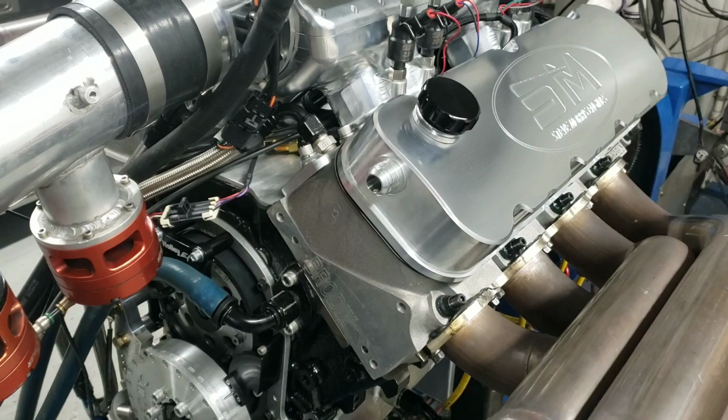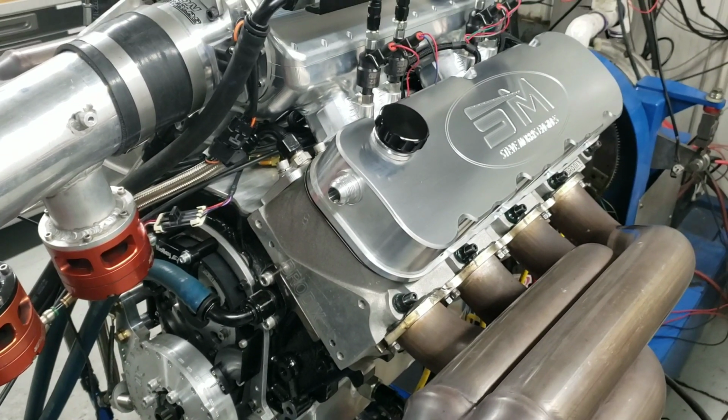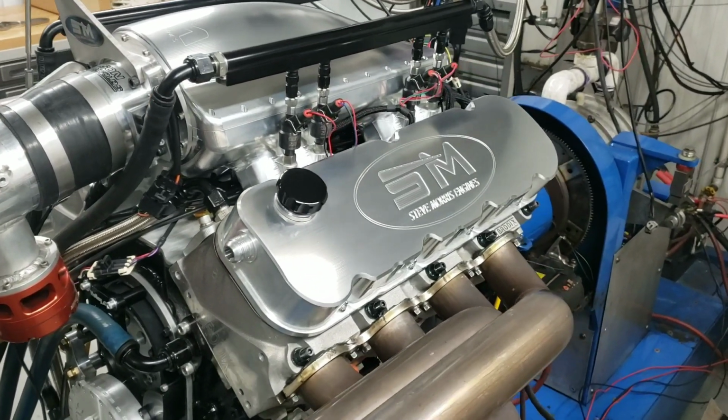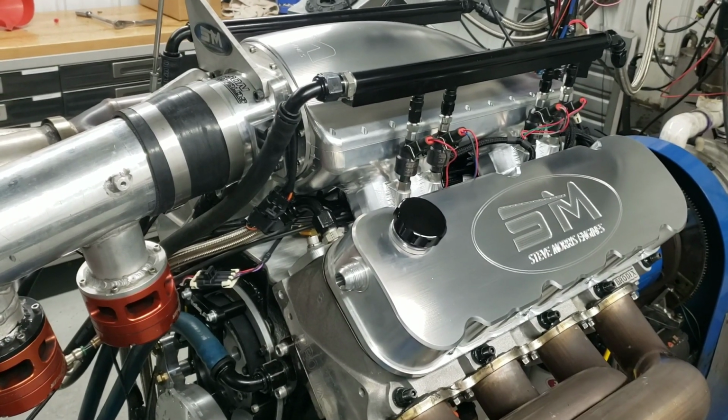It's no problem. Has one of our custom solid roller camshafts. Very street friendly, because that's what this needs to be, is street friendly. And so good street friendly tune on that.